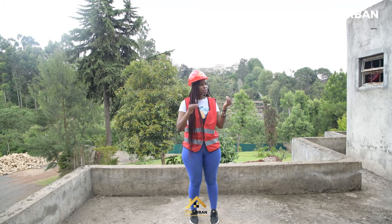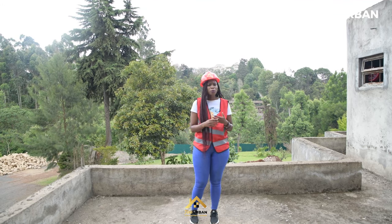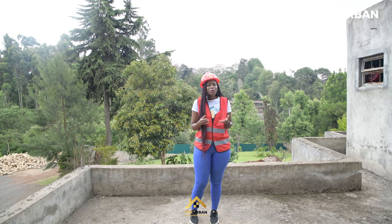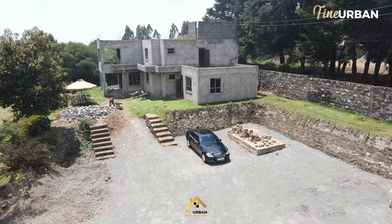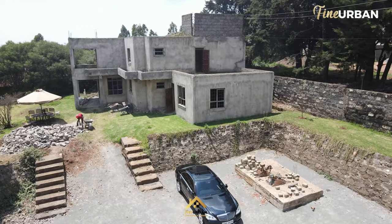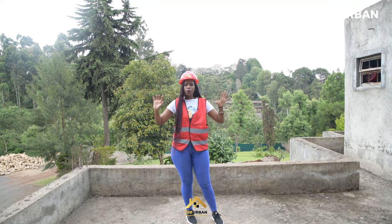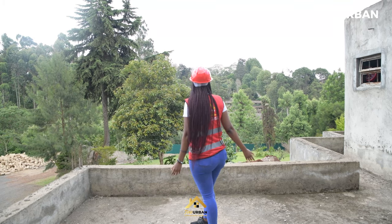I know something as simple as having multiple accesses to a place can make it feel more public, and you don't feel like you're away from everything. But the simple idea of having a staircase leading up to it makes you feel like you're going somewhere private where you can relax, have everything out of your mind, and enjoy this incredible view.